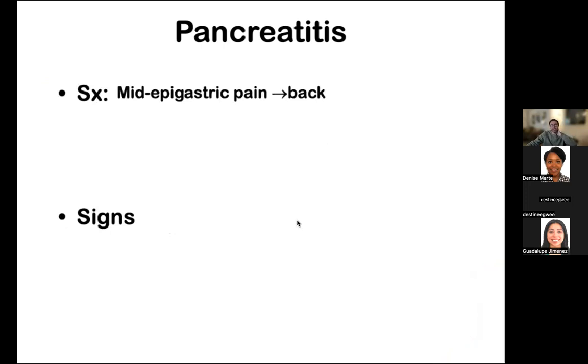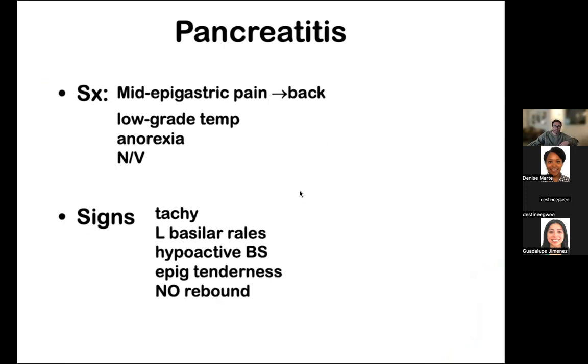Symptoms are mid-epigastric pain that goes to the back. Sometimes patients have anorexia, nausea, vomiting, and a low-grade temperature. And they're going to be tachy. They can have hypoactive bowel sounds. They're going to have epigastric tenderness. Usually these people don't have rebound.